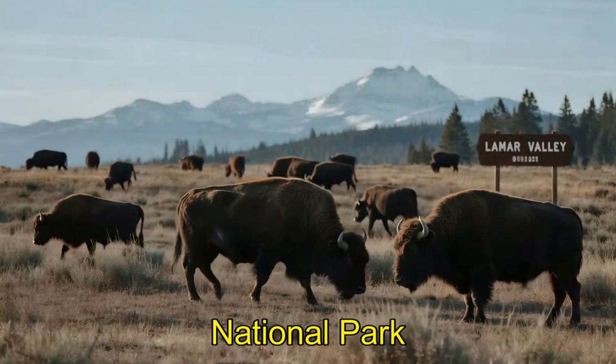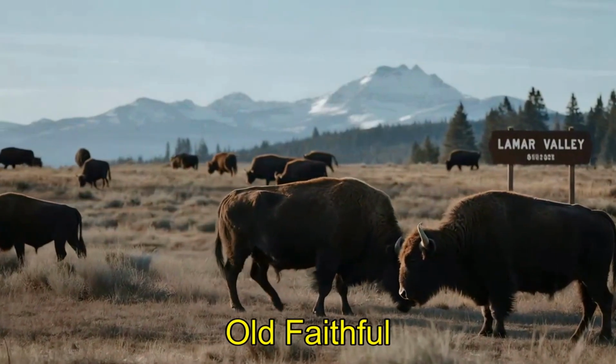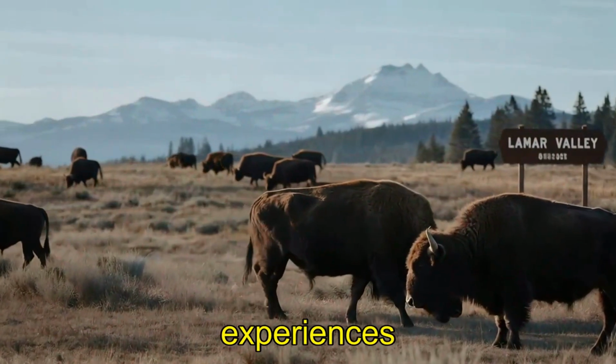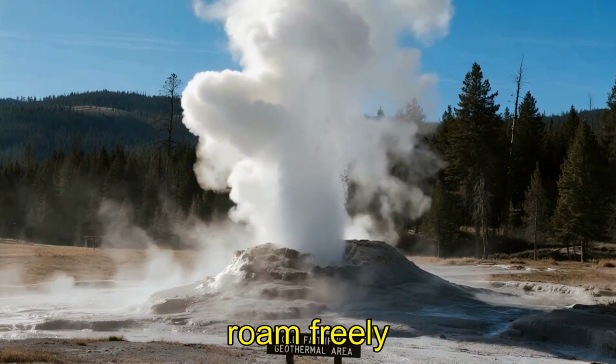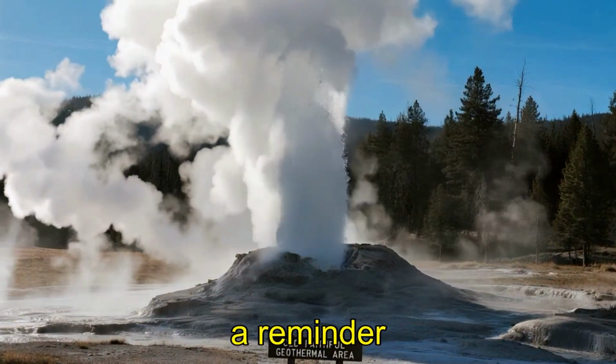Yellowstone National Park. Wildlife watching in Lamar Valley and watching Old Faithful erupt are bucket list experiences. Seeing bison roam freely or watching the geyser shoot water high into the air is a reminder of nature's beauty and power.